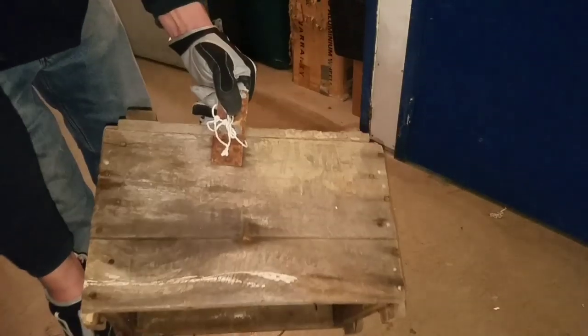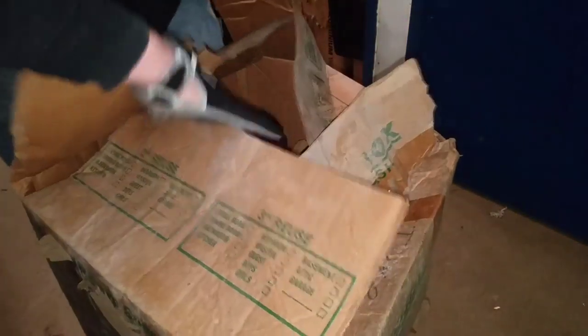Alright. One of the reasons I bought it was this old crate here. Nice old little crate, but it's missing the bottom. And it's kind of falling apart here, but it definitely has some value. There's lots and lots of boxes in here. So, we're going to pull out some of these boxes. See what's in this box. And it looks like kid stuff.